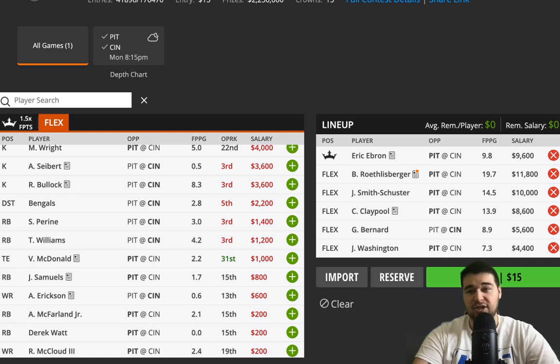Giovanni Bernard, going to be the starting running back, going to be getting pass catches. Should be coming from behind, leading to more pass catching upside. Hasn't done much with it yet, but he's going to be getting some decent playing time. James Washington, 4,400, kind of a boom or bust player. He can either go out there and get you a 20-point game, or he can get you a couple-point game, but I'm going to take that upside. And they're going to be throwing the ball a ton. And Diontae Johnson, like I said, if he does drop the ball once or twice, he could be in the doghouse for sure.